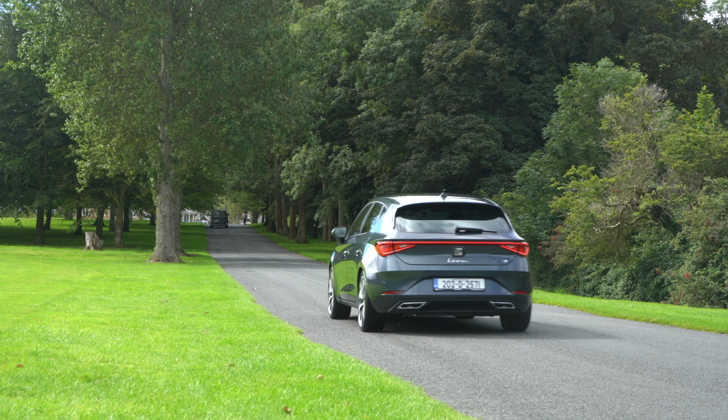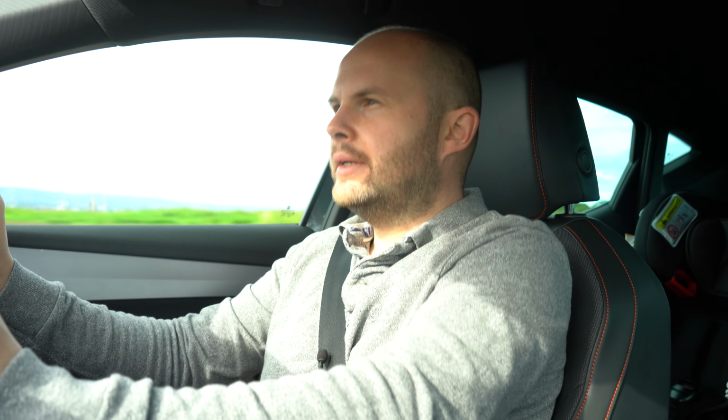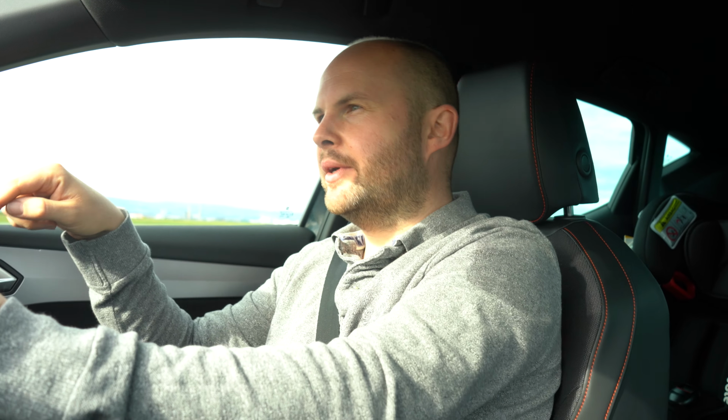Overall though, we are talking about a very, very capable car, and that gap between this and, you know who, has just maybe gotten so tight now that there's not a huge difference whatsoever. And that says more about this car than it does about the other one.